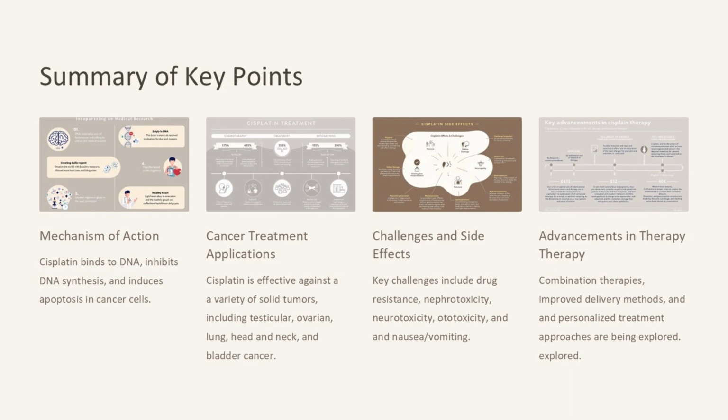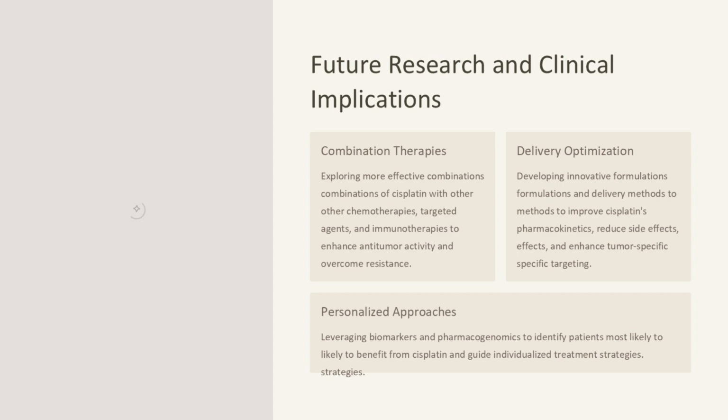personalized treatment approaches. Cisplatin is a widely used chemotherapy drug, but there is still room for improvement in its efficacy and safety. We are exploring ways to enhance the anti-tumor activity of cisplatin by combining it with other chemotherapies, targeted agents, and immunotherapies. Improving the delivery and formulation of cisplatin could help reduce side effects and increase tumor-specific targeting. By using biomarkers and pharmacogenomics, we can identify patients most likely to benefit from cisplatin and personalize treatment strategies for them. These areas of future research hold promise for improving outcomes for patients treated with cisplatin.